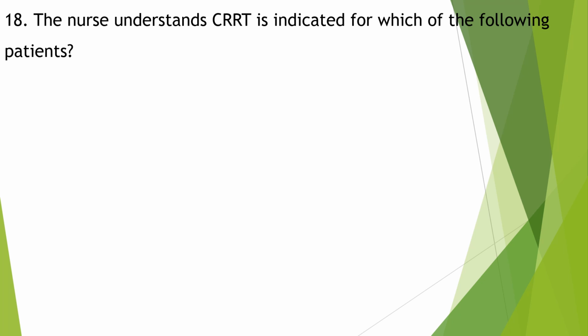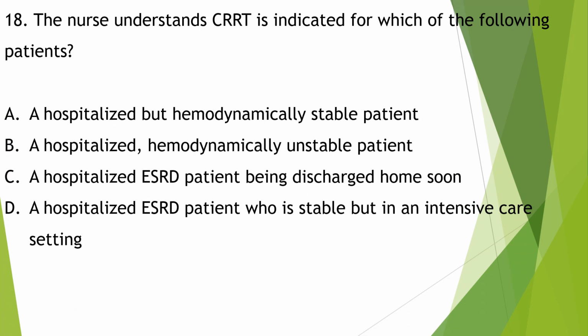The nurse understands CRRT is indicated for which of the following patients? CRRT is continuous renal replacement therapy. A hospitalized but hemodynamically stable patient, a hospitalized hemodynamically unstable patient, a hospitalized end-stage renal disease patient being discharged home soon, a hospitalized end-stage renal disease patient who is stable but in an intensive care setting. So CRRT is indicated for unstable hospitalized patients who may not tolerate the rapid fluid shift of dialysis.